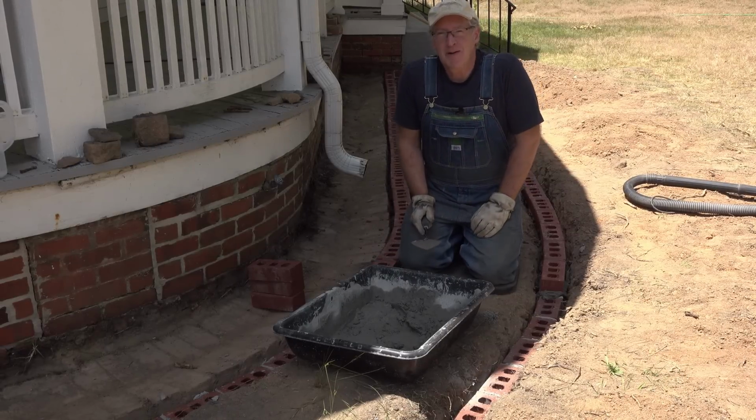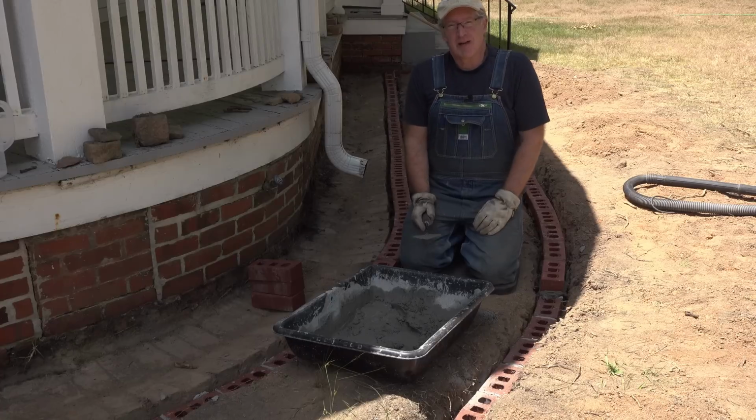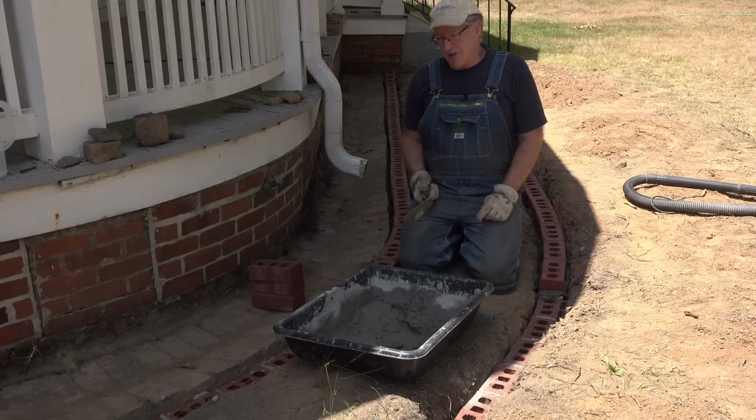Oh, hey everybody. It's a great day here in South Carolina. Spring is here. We're not quite into summer yet, but it is sure a nice day. We have partly cloudy skies, which means that sometimes we get away from the sunshine, which makes for some really nice bricklaying conditions.